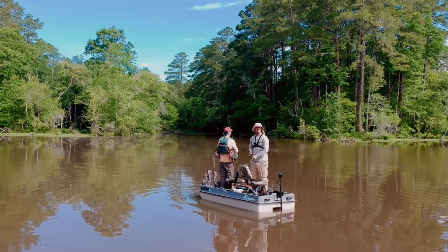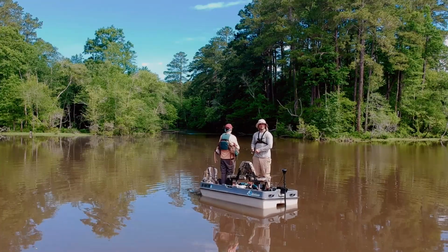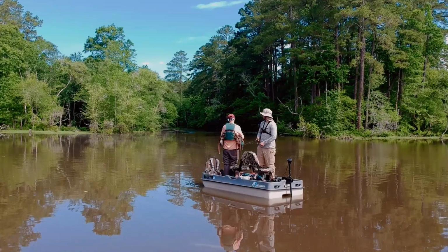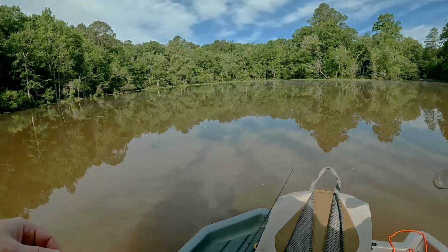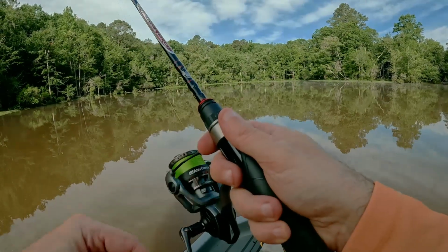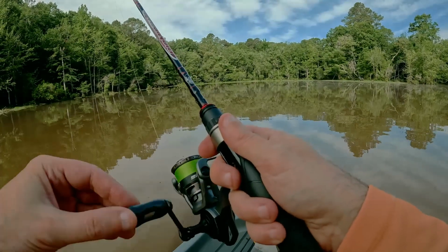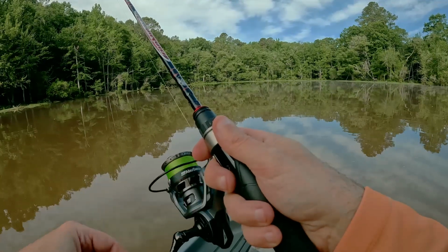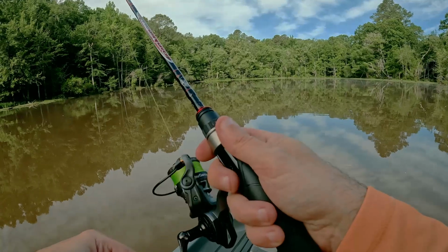Yeah, I got it on the medium. Let's swap out colors here. The water's a lot higher than it was last time we were out here. Yeah, it's definitely higher. We're not bottoming out every time we try and move. That was frustrating.